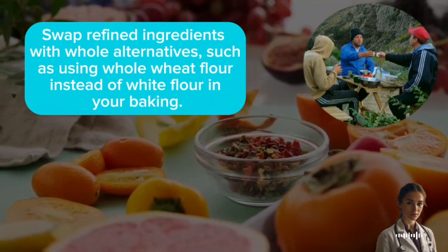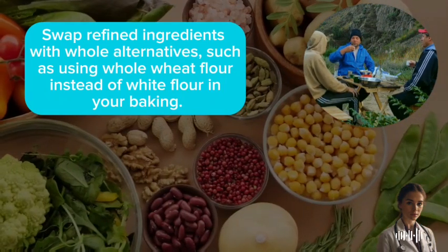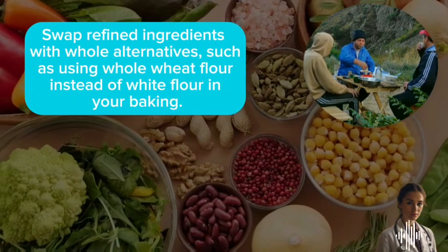6. Smart kitchen gadgets. Emphasize the value of smart kitchen gadgets. Highlight the usefulness of tools like a blender for smoothies, an air fryer for healthier fried foods, or a food scale for precise portion control.